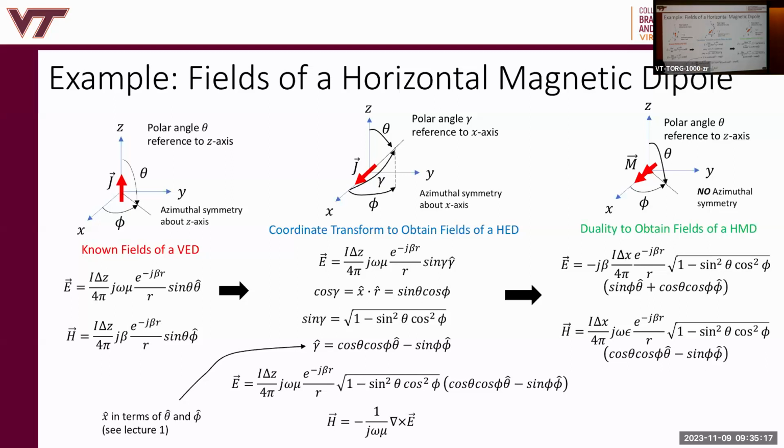If we express it in terms of theta hat and phi hat, if you go back to lecture one and look at the transformation matrix which takes you from spherical coordinates to rectangular coordinates, you'll see this is the exact expression to express x hat in terms of theta hat and phi hat. So it's the first row of that matrix, the x hat row, but it doesn't include the r hat term, right? Because we want transverse components only for the polarization, for the direction of the electric field. So it removes the radial component. So you can visualize it like that. That's where it comes from.